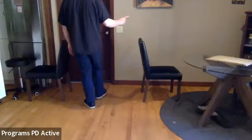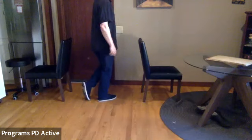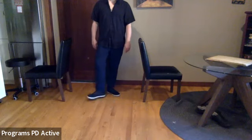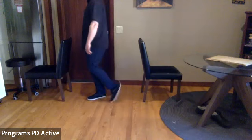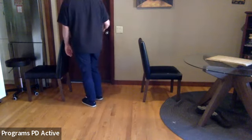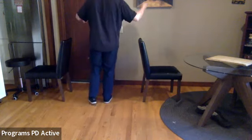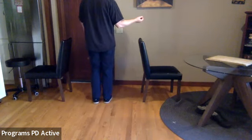Let's do it one more time. To the right, shift, make sure you get established. Pigeon toe. This really helps us find our center, because at first doing these exercises feels discombobulating, but then over time, we actually feel this constant balance even as we're moving around in space.